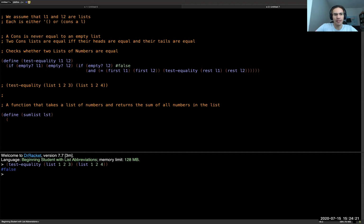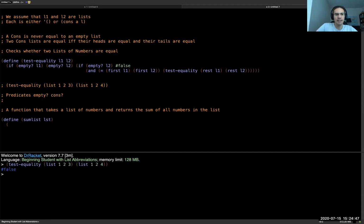So first off, how do I interact with a list? There are really two ways that I can interact with a list. An empty list, well, I have predicates. But predicates aren't really much of a way of interacting with a list as they are of classifying things. Predicates empty or cons. Now, empty lists, well, I can construct new lists from empty lists. Now, I want this to be a list of numbers. So I can construct new things by cons number list.